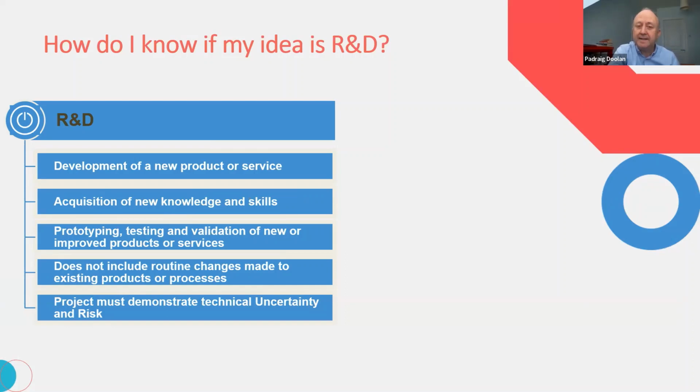And then the final piece is that the proposals must demonstrate some measure of technical uncertainty and risk. There has to be some element there that you're not exactly sure how it will work out, but in the process of delivering on the project, you're going to find the answer. And that threshold, while it needs to be there, is actually quite low.